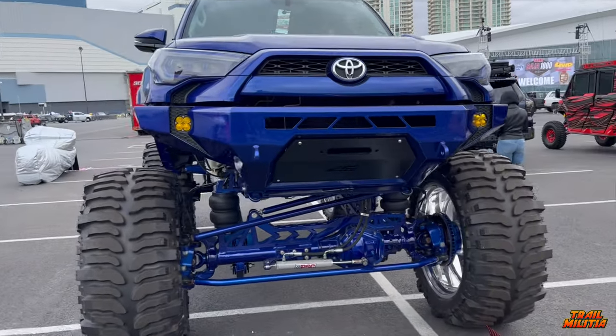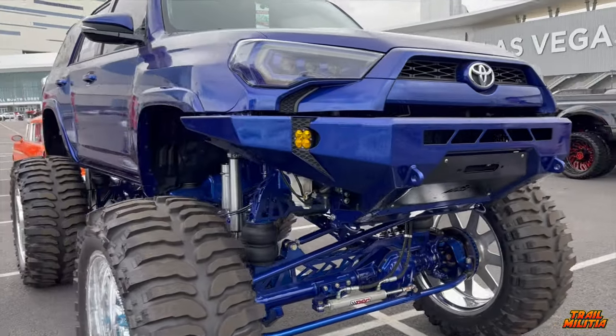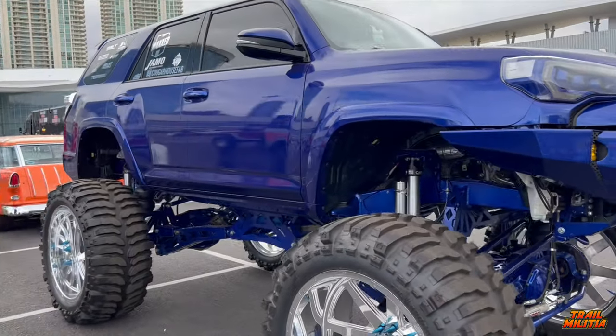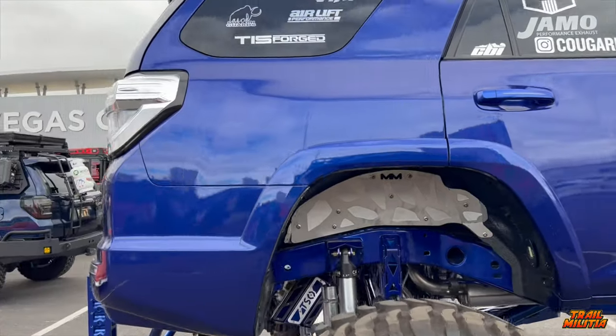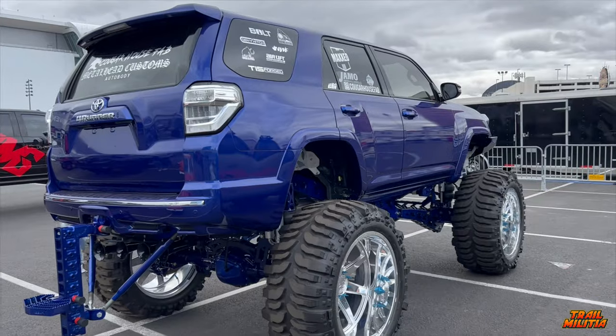Oh, it does have Dana 60s though. Gotta give him that. He has Dana's, airbags. That's so nuts that they did this to a 4Runner. Holy shit. That's SEMA for you.